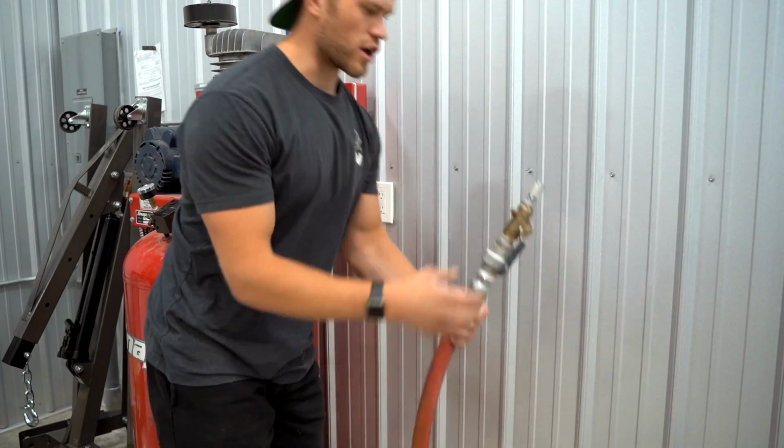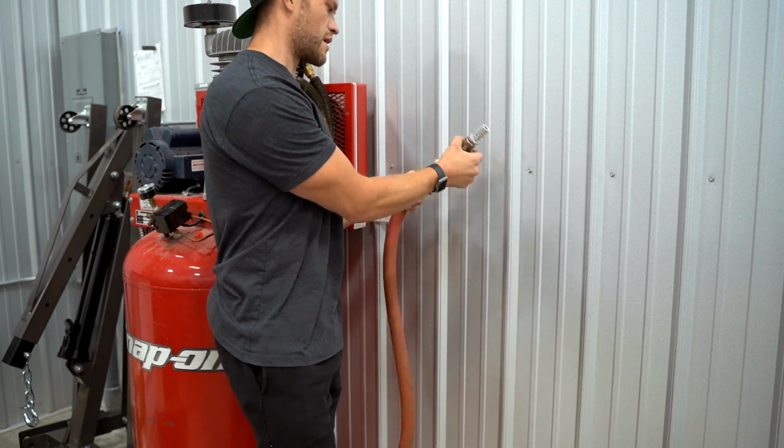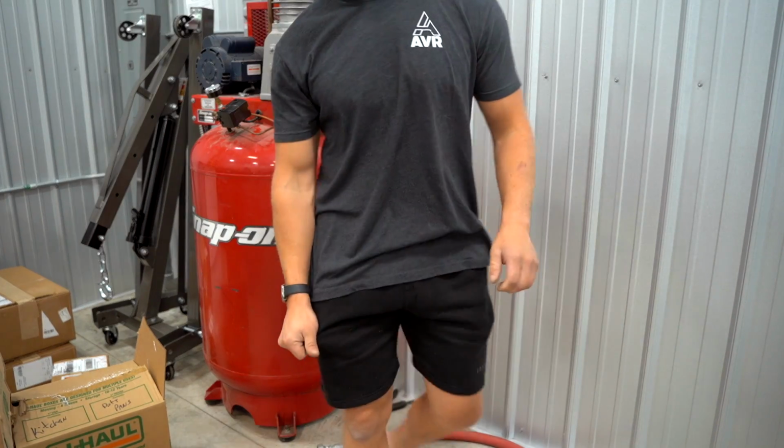I feel like there's no good way to have this thing mounted on the wall to where it looks clean. Like it doesn't bend nicely, you know what I'm trying to say? I don't know, I guess that's not bad there. I think that'll work. Okay, so I think I figured out and made a little bit of progress.